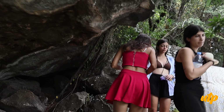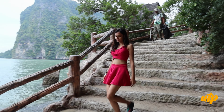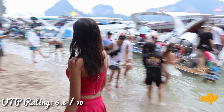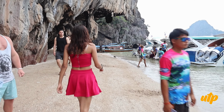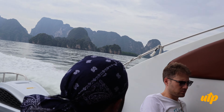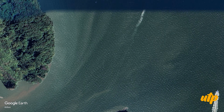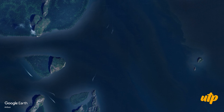Many people are taking photos, thus blocking some space on it. We would like to rate this place as 6.5 out of 10. From this distance, multiple cliffs together look very scenic. Now, our tour operator is taking us to Panya Island.